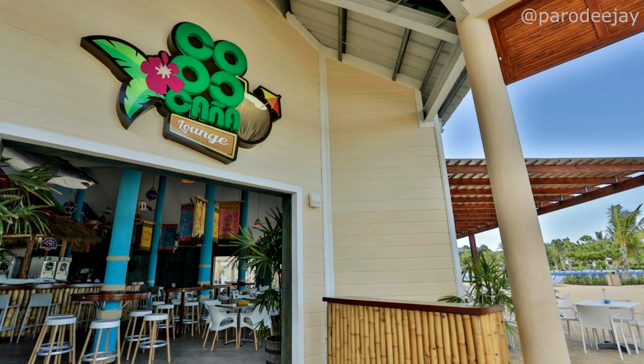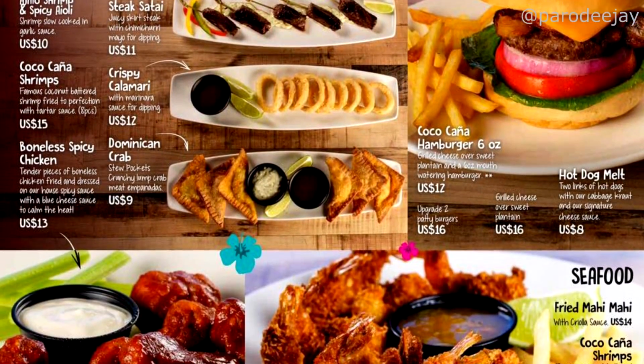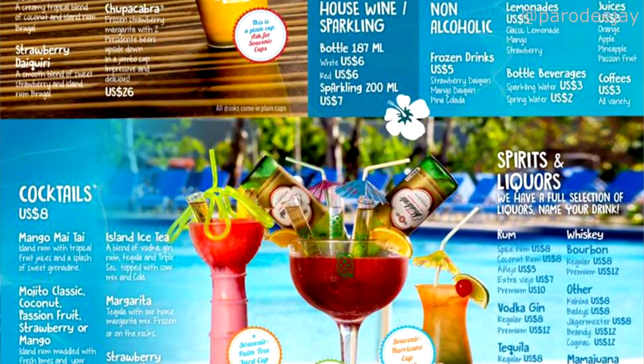The restaurant is called Coco Cana. And we've seen the menu. I've got some graphics in here I can put up of some of their menu stuff. It seemed fairly pricey, but like standard vacation food off the ship would cost. True. And the swim up bar, that was cool. We did check that out.